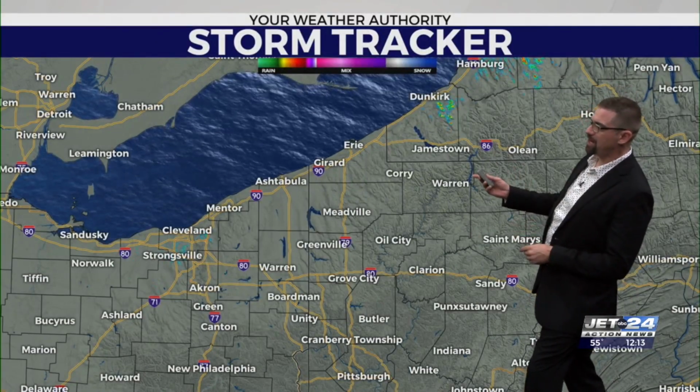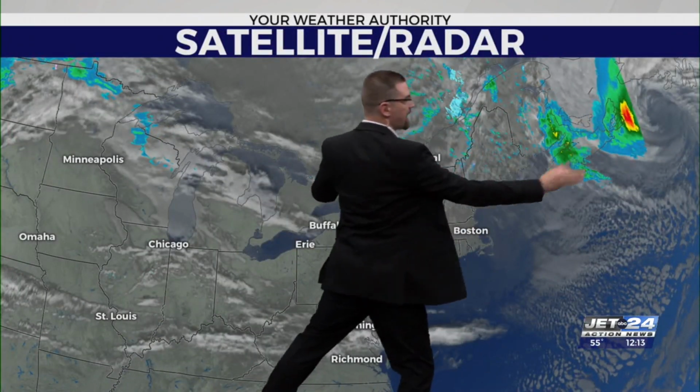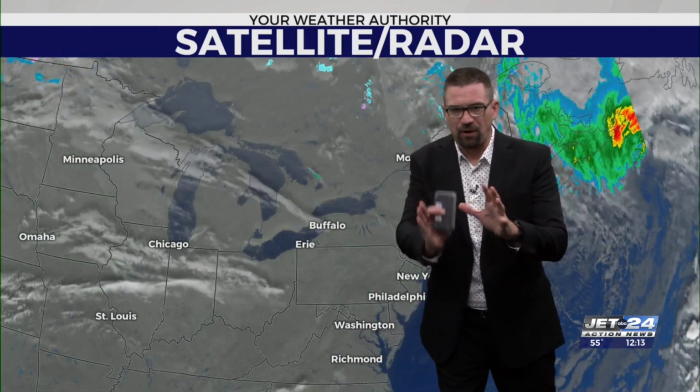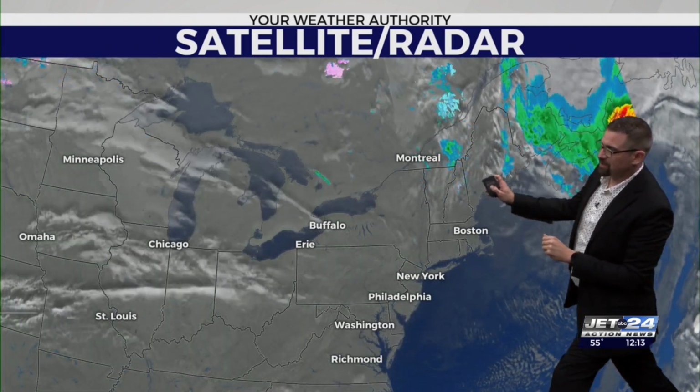That's a look at radar now, and you can see nice and quiet. So we'll go out a little bit wider. Storm system moving away into the Canadian Maritimes. Basically what's happening here is you have an area of low pressure and an area of high pressure building in. So the flow between those two pressure systems is what's creating the wind. Other than a few scattered clouds, I think this afternoon should be sunny, dry.